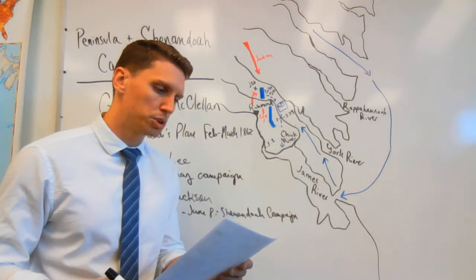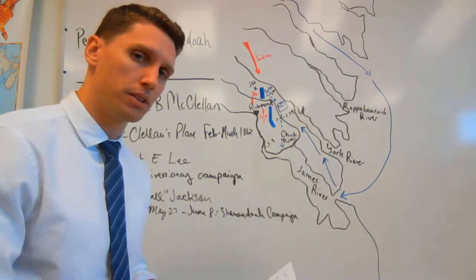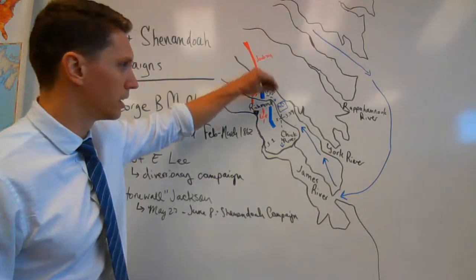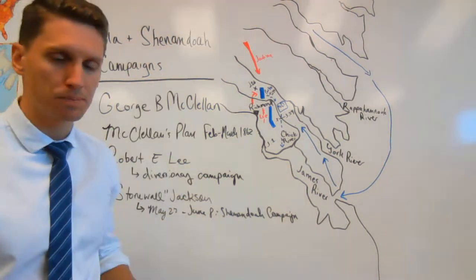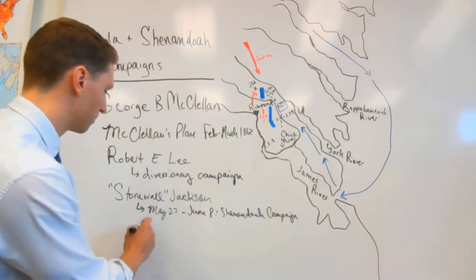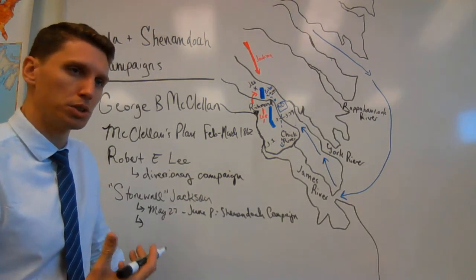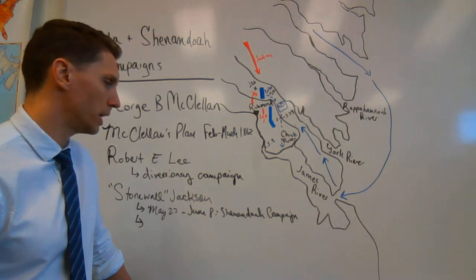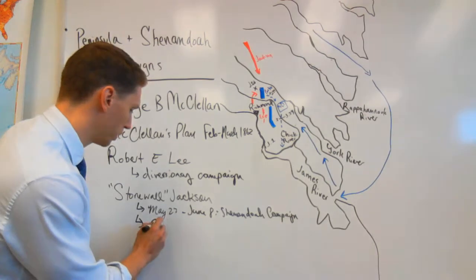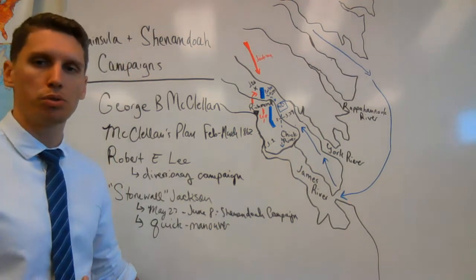So, first of all, Lincoln diverts one unit of soldiers away from Tennessee to go and deal with Jackson. One group was supposed to go down and join McClellan at Richmond, but they're sent up to deal with Jackson. Okay, and then there's a third group as well that Lincoln sends. They weren't full armies, but three different groups of Union soldiers, three different forces were sent to attack Stonewall in the Shenandoah campaign. And basically what Jackson is able to do through something called quick maneuver is just outrun all three of these guys.